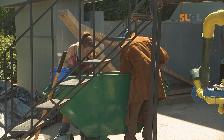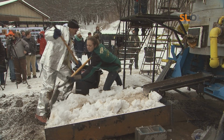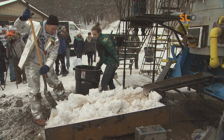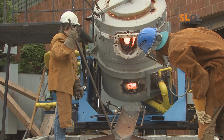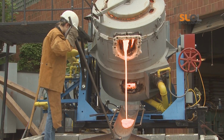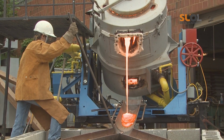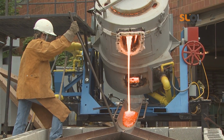I help Bob and Noah and Jeff and anyone else we happen to be working with at the time to just make sure everything's in order and everyone has what they need. And it's really cool to be able to see practicing artists, and especially to be able to work with them and to say that I've been on a project of such a large scale and meet the people that are working alongside Bob and Jeff.